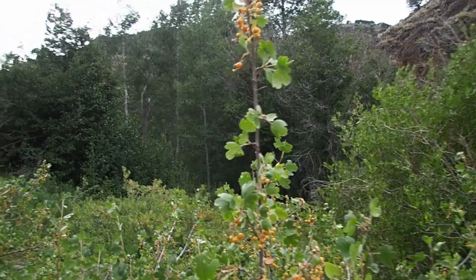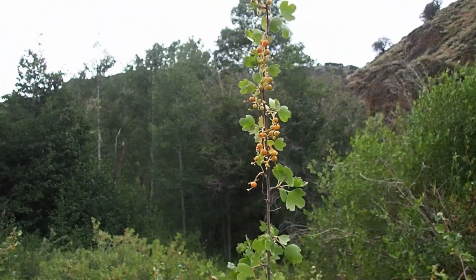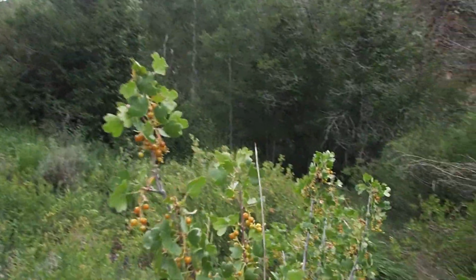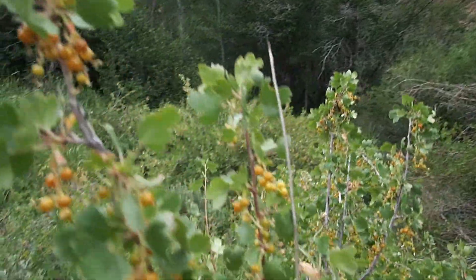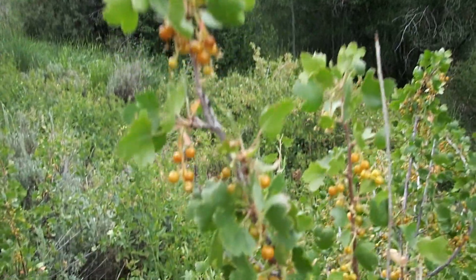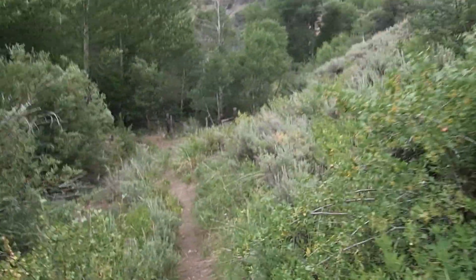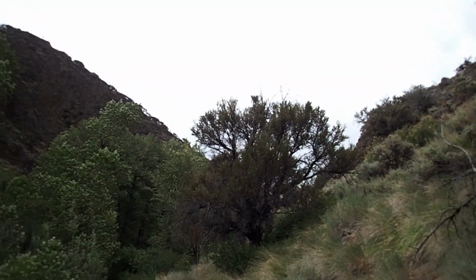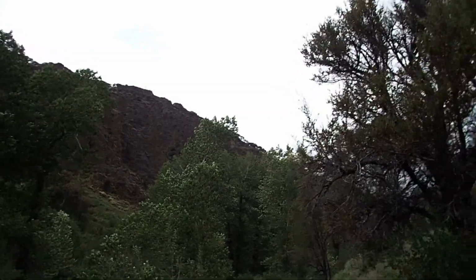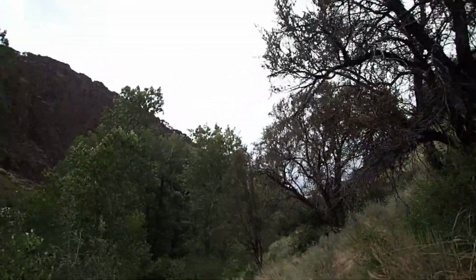Ribes aureum here. Lobes don't incise as deeply as in a lot of other gooseberries. Spineless. Very distinct gooseberry. Find it along wetter bottoms. Left my rain jacket in the car. Now I'm strongly questioning that decision.